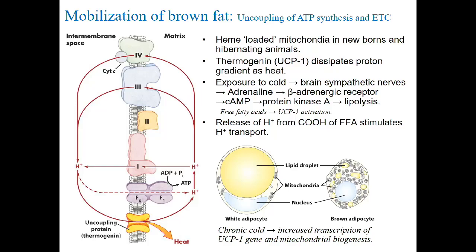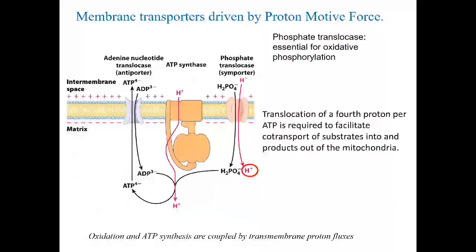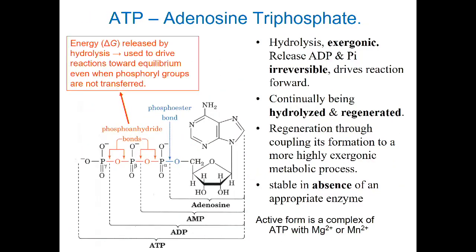What have you done? Well, there's complex 1, 2, 3 and 4, busy pumping protons out, doing all their work, making ATP. But in your brown fat, when you need it, some of these protons are not coming back in through ATP synthase. Look at the board. Here's ATP synthase coming back in. Some of them came back in through this character, through here.